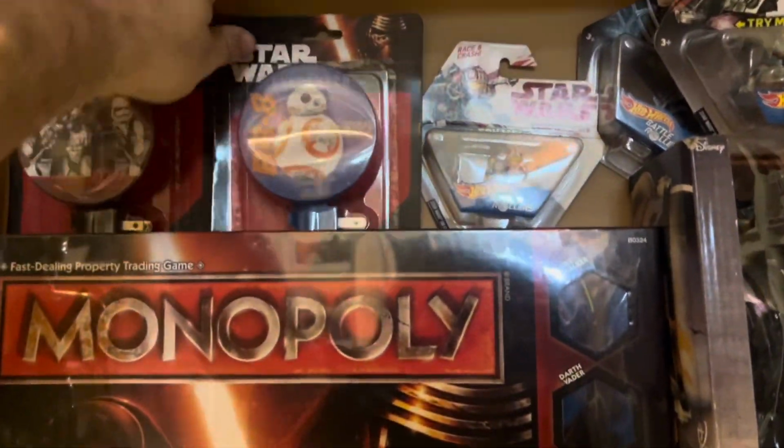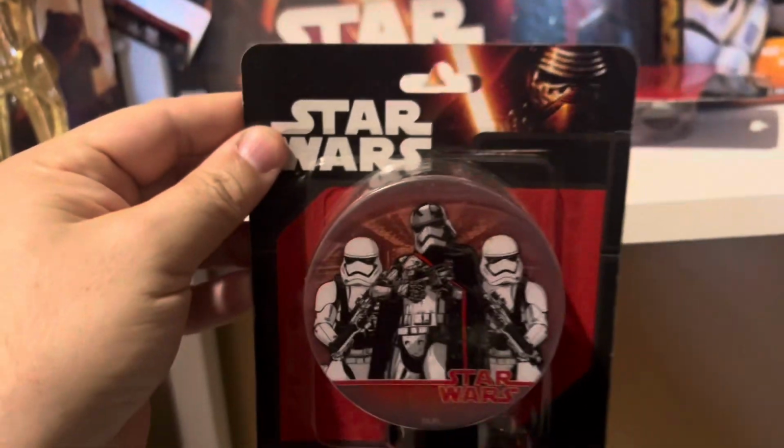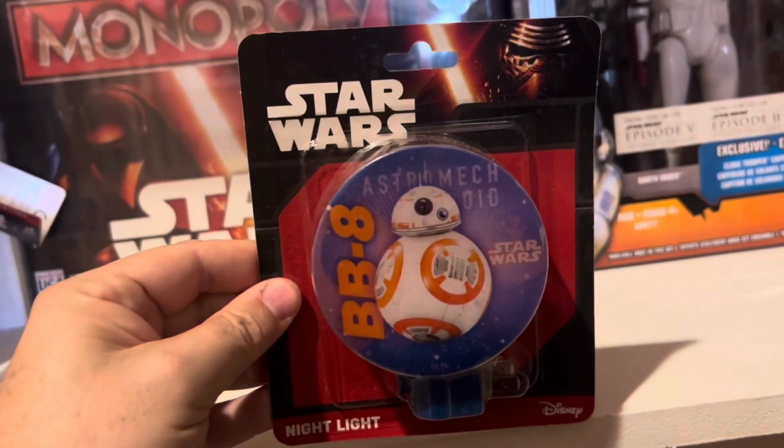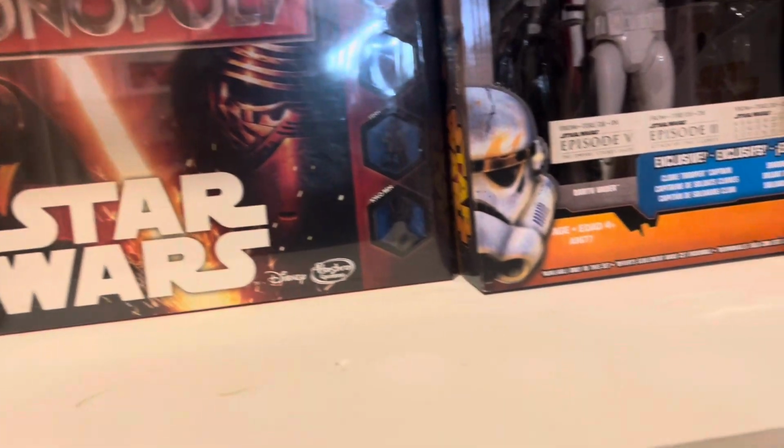And then let's see, up here at the top, we have a couple Star Wars night lights. These are worth about $5 each. The problem with the new Star Wars toys is they've just made so many toys, it's hard for any of them to really increase in value.